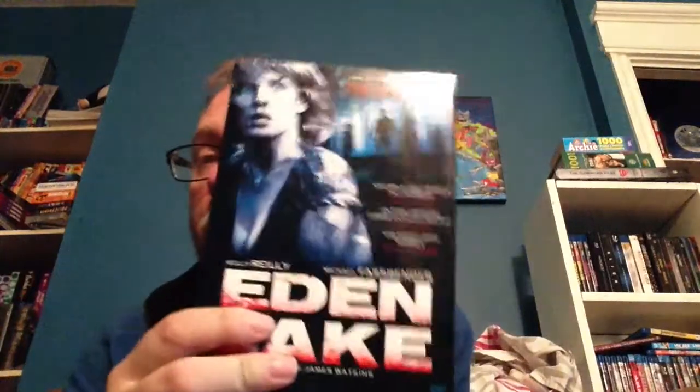Next up is one that I got in Marrakesh at their Virgin Mobile, and that is this edition of Eden Lake. I really like this. It just slides out like that, and I just love this slipcover. It's just so nice. Of course, it's a great movie, brutal movie, but it's great. And that one's for the kiddies, that's for sure.